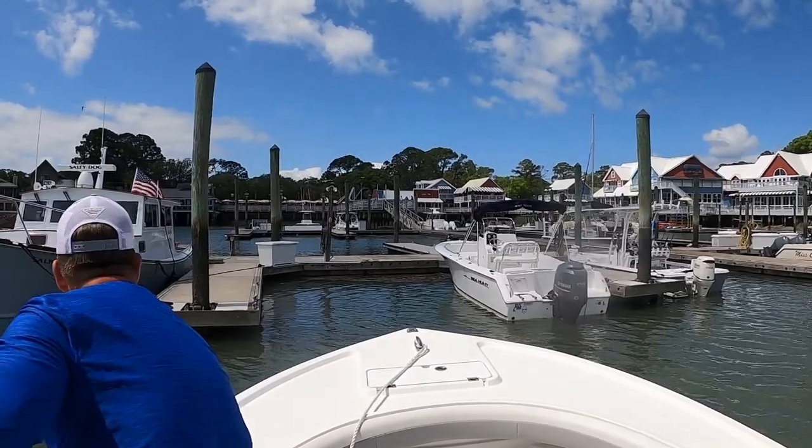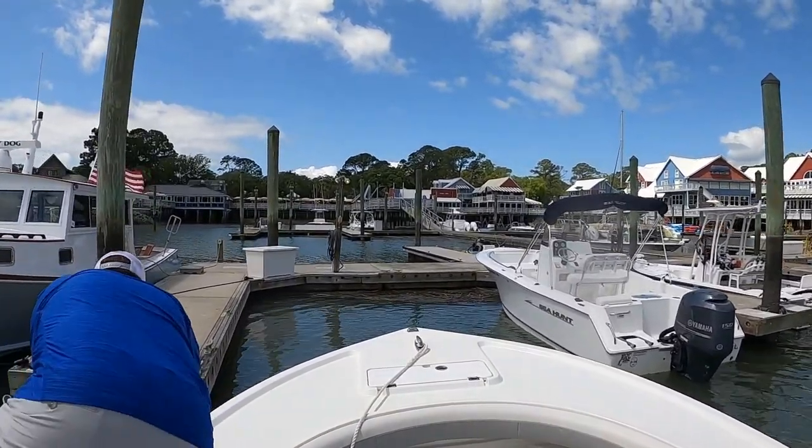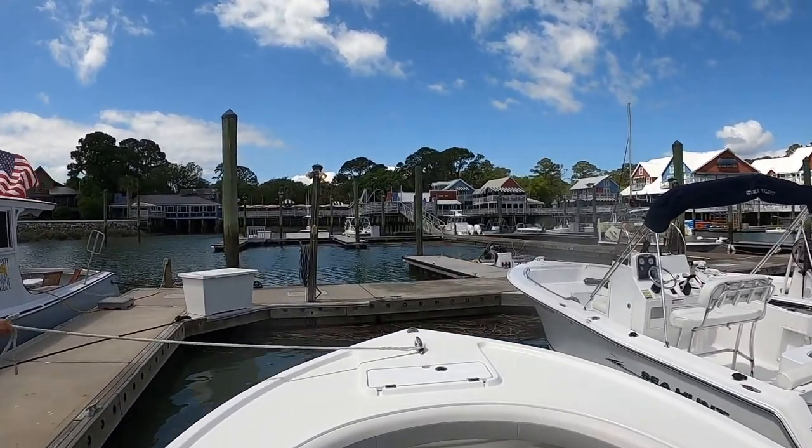Have to grab that black line too. So, what are you, Scott? I'll get the black line. Get to the left a little bit. Thank you, Scott.